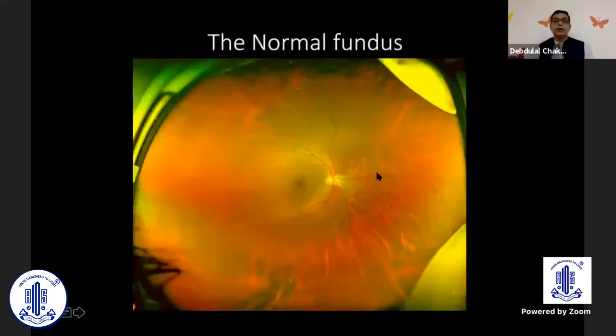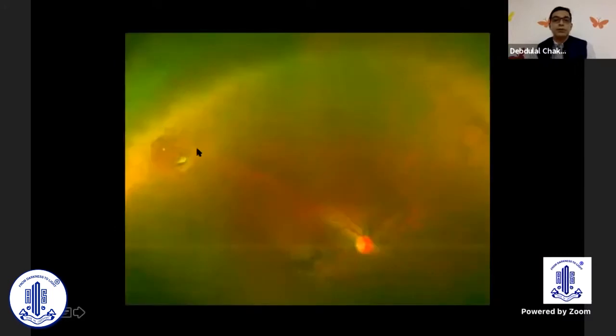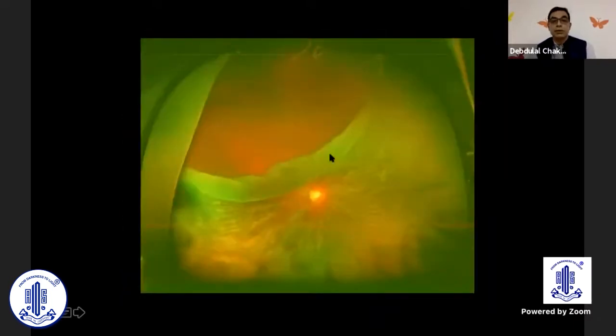So you can capture a basic normal color fundus like this, in a normal person who's just coming for a screening. Or it could be something a little more serious, with this lattice. It's an early lattice seen in the superotemporal periphery here. And of course, it could be something a little more concerning, a break here in the superotemporal quadrant. Something a little more ominous, a large break with a total retinal detachment, which needs immediate attention.